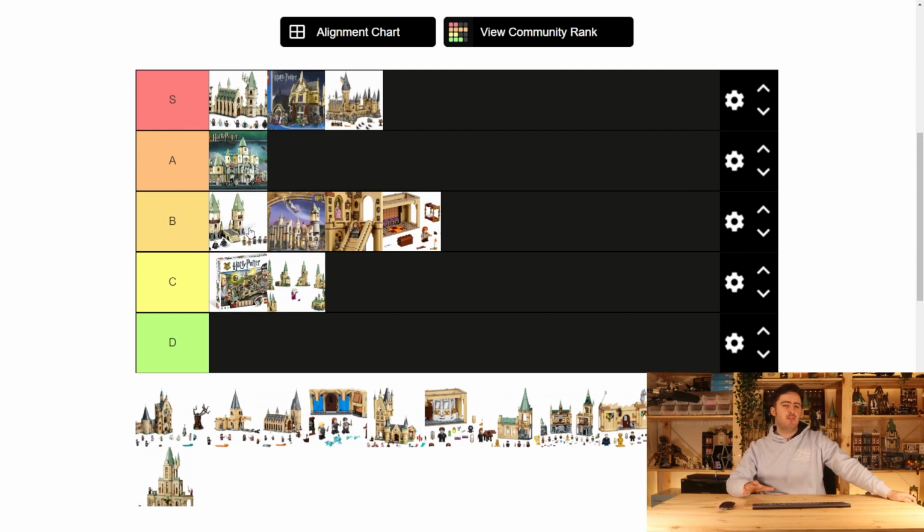I think this was a $50 set and we got some unique minifigures. The actual bridge section could blow up, which was really cool. I remember we got a Sprout, we got a Lupin, and it was a really cool little set to go along with your 2010 Hogwarts Castle set because it just attached with Technic pins, similar to how Hogwarts expansion system sets work today. So I think B tier is a very fair placement.